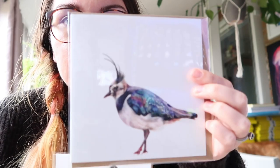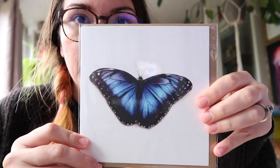So we've got the Lapwing card and the blue butterfly card. You probably saw me actually, I did record some footage of opening. There's also some new bookmarks as well. So there is a Galar bookmark and also a Sunconny bookmark, which are now in the Etsy shop and on my web shop as well.